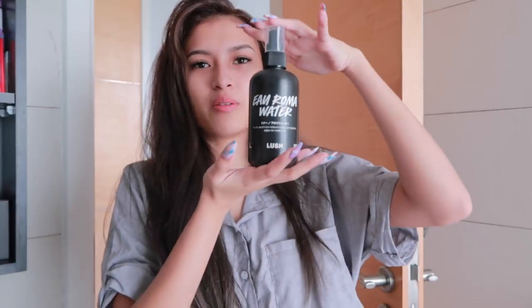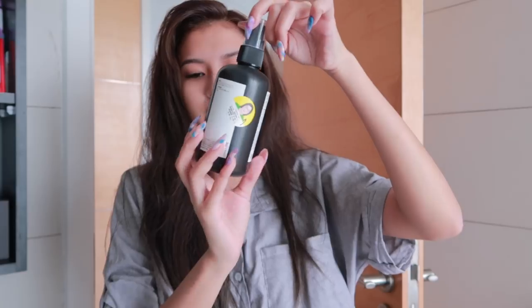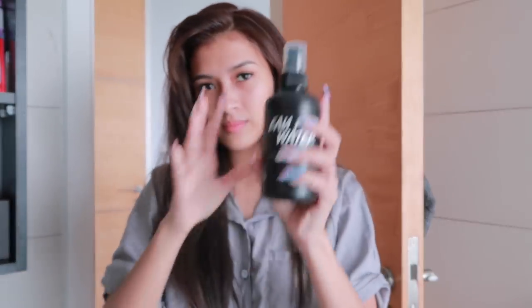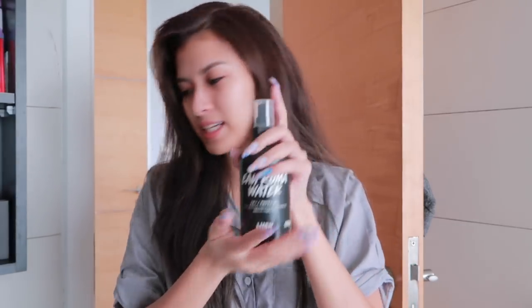The first one is the rose water toner from Lush. This is the big one. Kenny helped get this for me in Japan. This one is for when I'm super lazy. I just go psh, psh. This is when I'm really sleepy and cannot be bothered to get a cotton pad, or when I'm in a rush in the morning. So I just spritz this, and it feels really fresh and lovely.